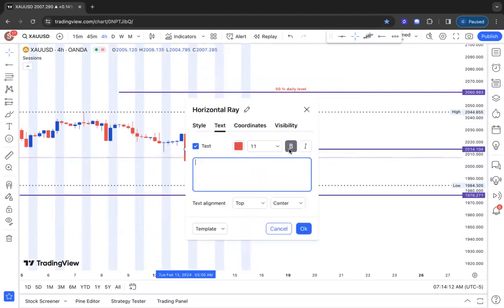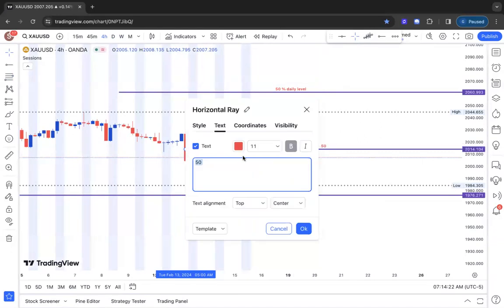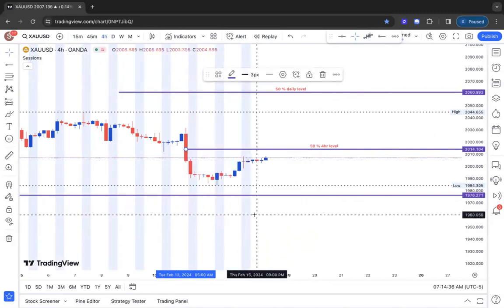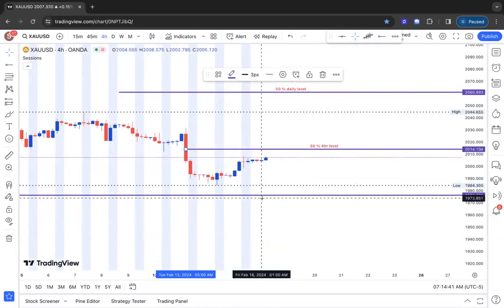Remove the fib, and it just gives us more perspective. 50%. We go 50%, and this is the 4-hour. So we're just squeezing it in more and more to see what price is up to. Again, we know if price holds below the level, we trade down. If price holds above the level, we trade up.